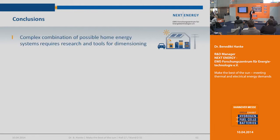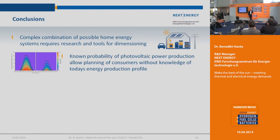Nowadays, the combination of possible home energy systems gets quite complex and requires research and development and new tools to do the dimensioning, sizing, putting in of the systems. We can plan photovoltaic use by just using probabilities. It's one way of doing it, or by doing demand-side management and prediction of photovoltaics.